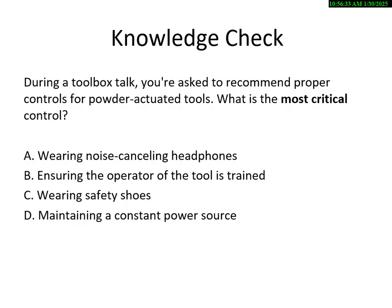A, wearing noise canceling headphones. B, ensuring the operator tool is trained. C, wearing safety shoes. D, maintaining a constant power source. The answer is ensuring the operator tool is trained. It is important to have hearing protection and safety shoes, but if you don't have the person trained or qualified, then that's how we get these accidents and deaths.